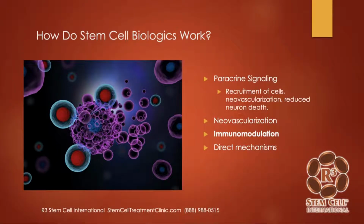How do stem cell biologics work? Well, a lot of patients think that when they get an injection or an infusion of stem cells, those stem cells are going to be the ones turning into the specialty cells in your body. And that's typically not what happens. I've listed here the things that typically do happen. One is called paracrine signaling, which is basically cell-to-cell communication. The stem cells and other proteins and exosomes and whatnot will recruit the cells within your body to help repair and regenerate. They'll promote new blood supply. They'll reduce the death of cells like neurons, chondrocytes, things like that.